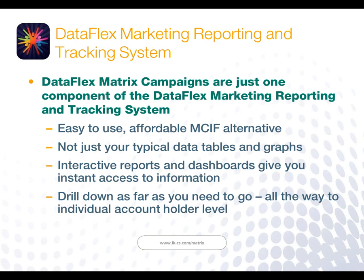All right, so if you haven't seen a system like this, or you have an MCIF and you think it's cumbersome, I'd really stress to go ahead and schedule a demo of the full system so you can see what other information is in there and what you can get out of it.